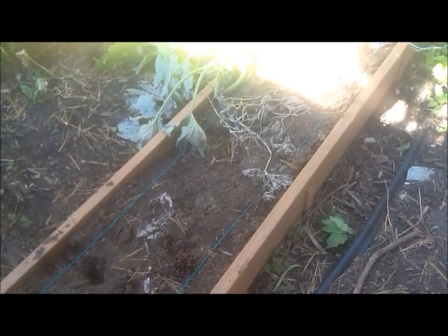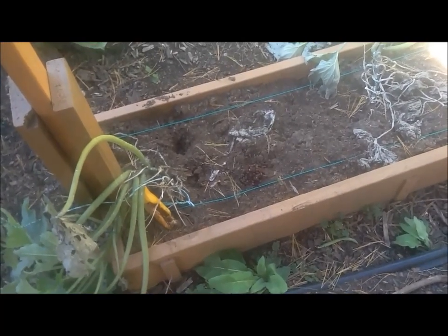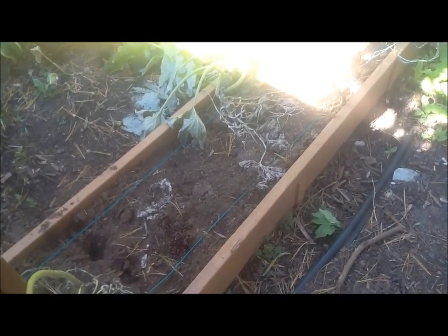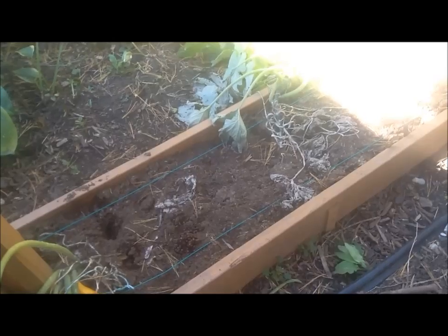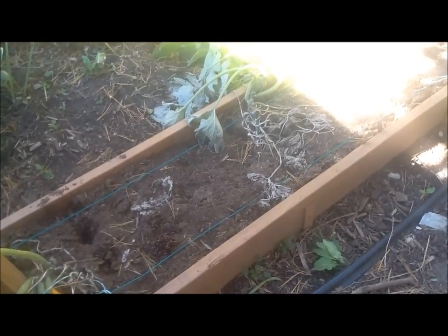But I learned a lot with these squash guys this year, and they suffered from powdery mildew pretty bad. So that's going to be one of the lessons learned in my post, is how to develop a strategy for that and really combat powdery mildew, because those peonies are upwind from here. So plants could have the potential to get powdery mildew in this location.